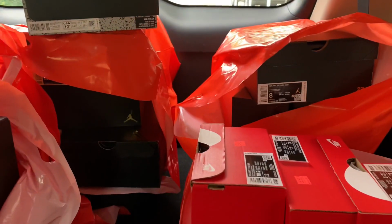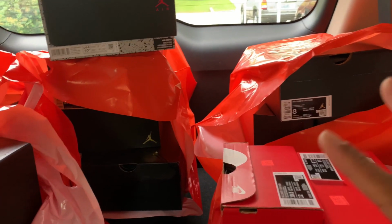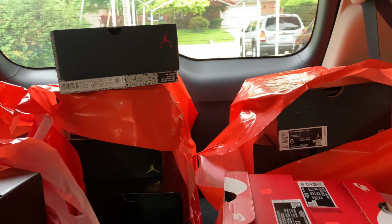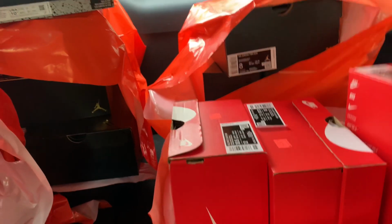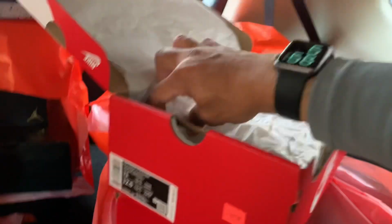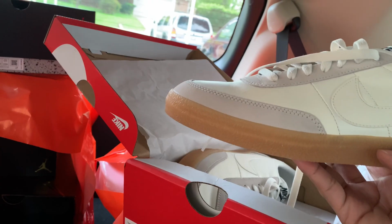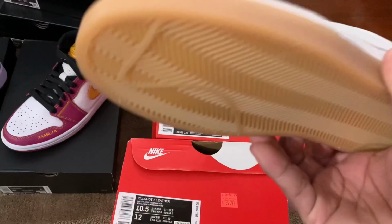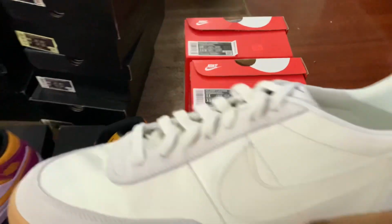Alright, so this is what we picked up from the Nike factory store. We had two transactions. Just like I mentioned, I had to go home and get the family, but only mom is available. So starting off, I got the Kill Shot 2 leather down here, 39.97, and picked up sizes 11 and 10.5. I think I got two size 10.5 because I really like it.